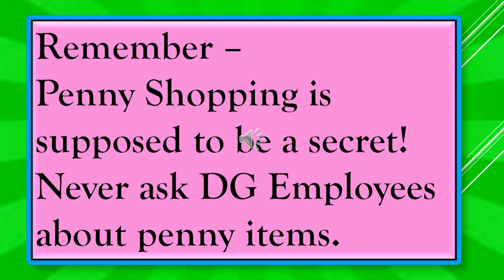Okay, these are just a few things to remember when you're penny shopping. Penny shopping is supposed to be a secret, because the items that are what we call penny items, those are not supposed to be on the shelves. The employees are supposed to have pulled them. So if we find them, it's just kind of like a treasure hunt. And so you never want to ask Dollar General employees about penny items, okay?